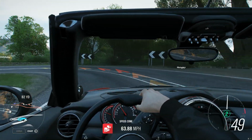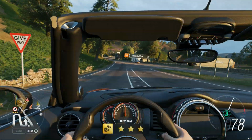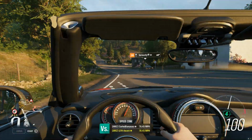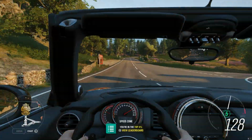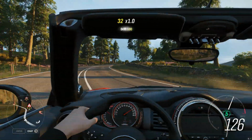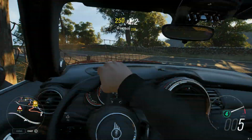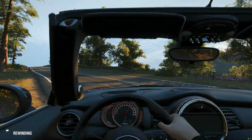It's probably way faster. You've arrived at your destination. This car handles kind of weird, in a fun way, though. You see that? It just... The rear end. The rear end's tricky.